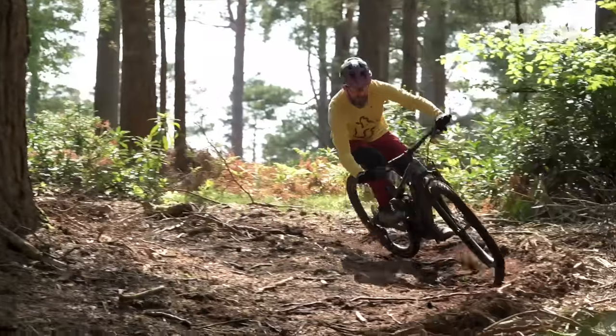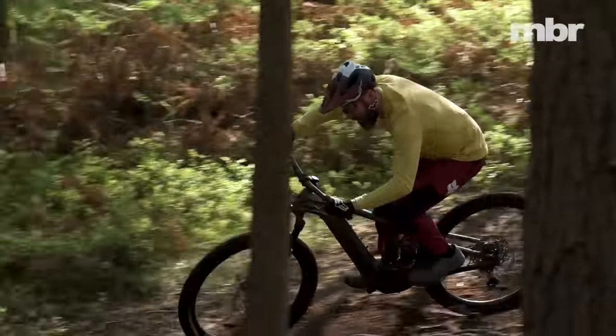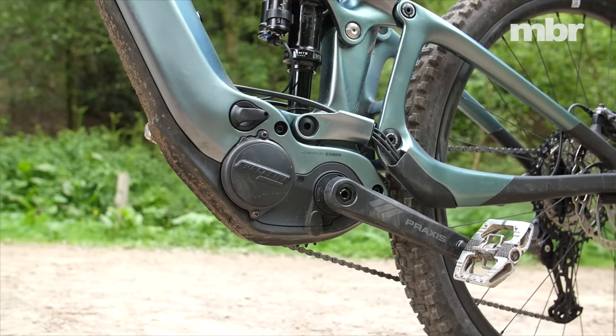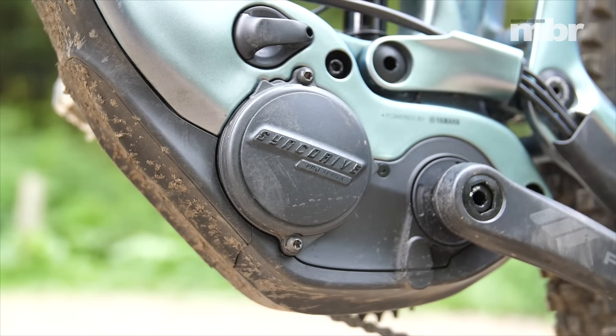Yeah. Wow. And it's also unique in that it's got a Yamaha motor. Yamaha made the motor for Giant. Yeah. I'd say the motor's pretty good. It's pretty powerful. I wouldn't say it's as pokey as the Bosch motor, but it feels like it's got a bit more grunt than the Shimano EP8.